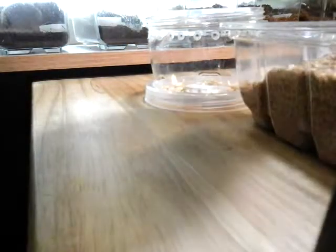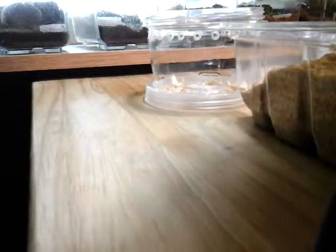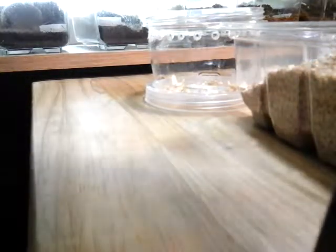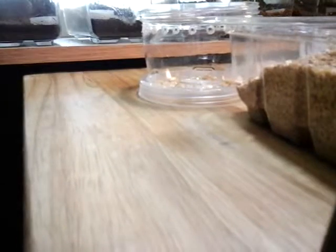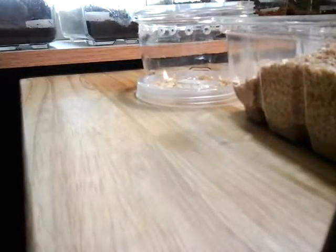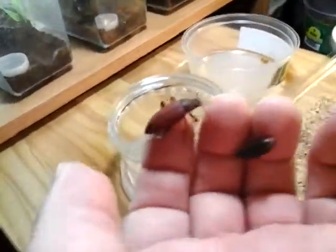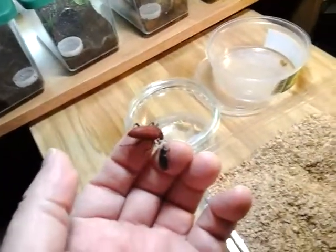Should grab that brown one again, because this guy's just too fast. Let's see if I can. Can't even pick up the camera, my hands are too slippery. Okay, there we go. Get a hold of this camera before I drop it.